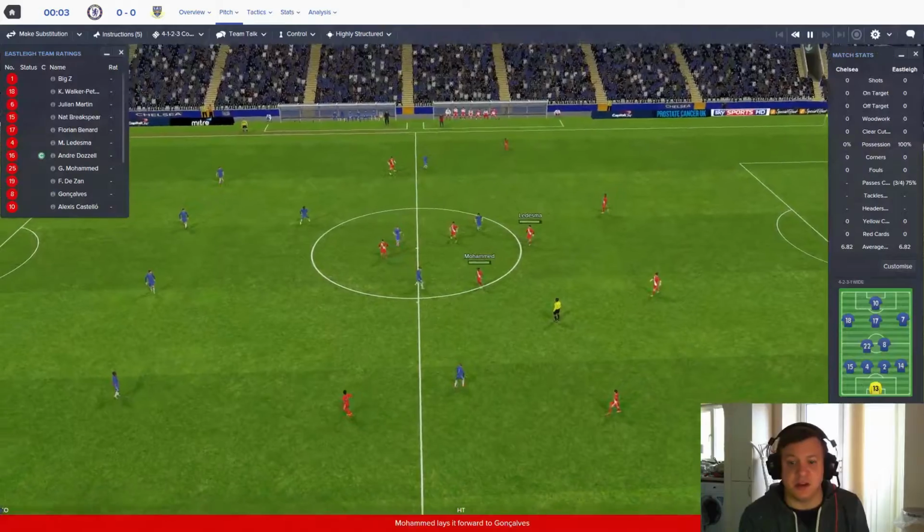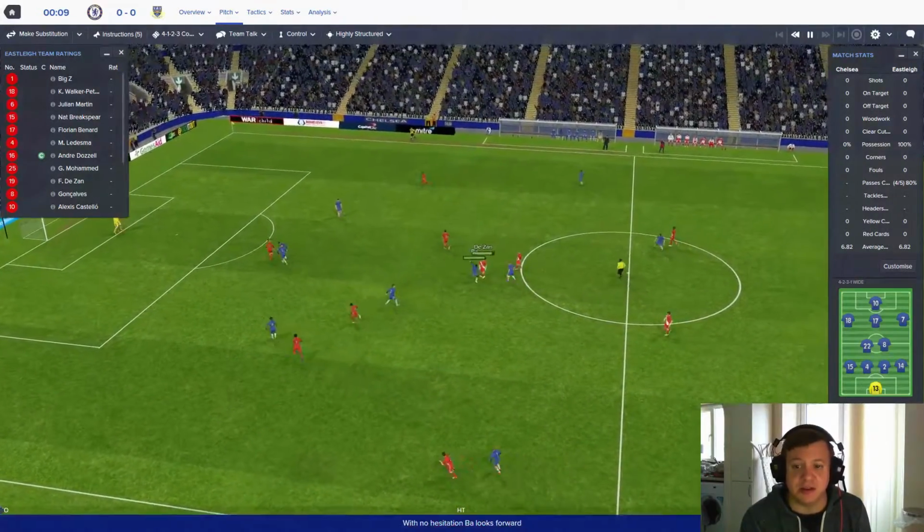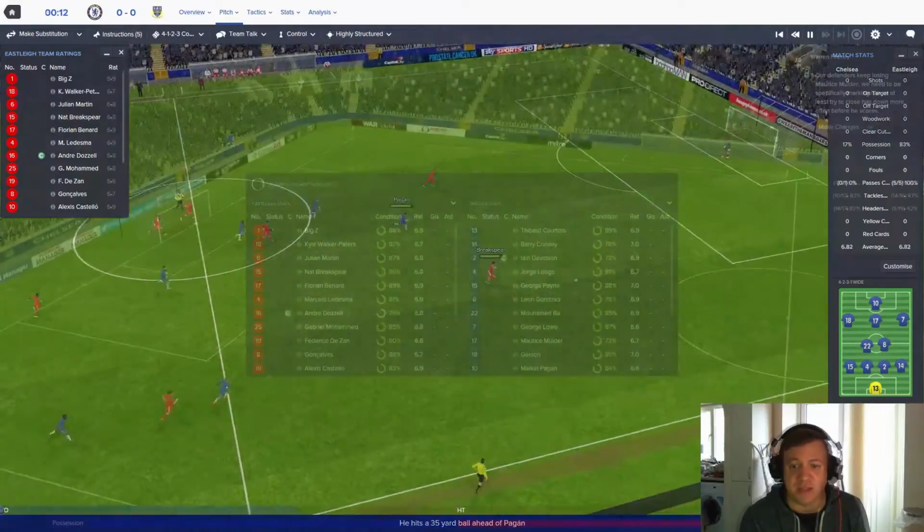Right, so it's Eastleigh that get the game underway. We're going from right to left, and there's red shirts. Nice little ball to Dizan, but yeah, that's probably going to be false highlight.